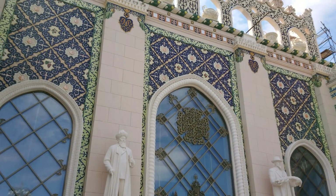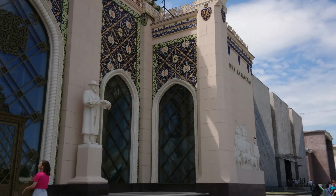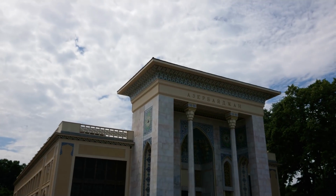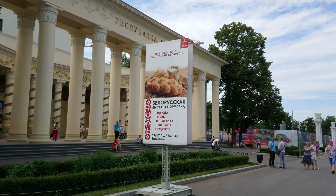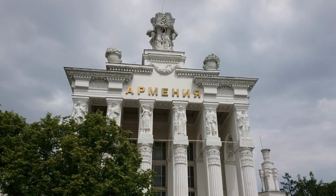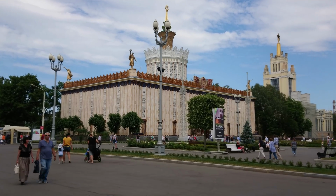This is the pavilion of Kazakhstan. Here we have the pavilion of Azerbaijan. Here you can see Belarus. Kyrgyzstan does appear earlier in the video, by the water fountains. Here you see the pavilion of Armenia. And of course, the very impressive pavilion of Ukraine.